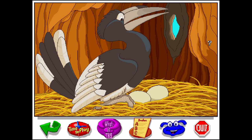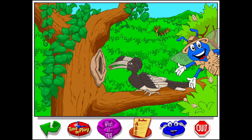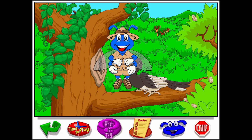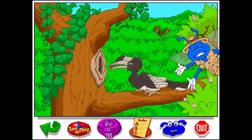The male hornbill brings food to his family up to 40 times a day. You can see all over the African jungle from up here in the pavilion. The male hornbill brings food to his family up to 40 times a day.